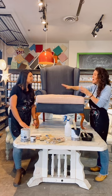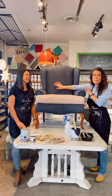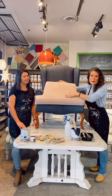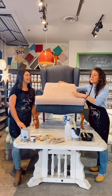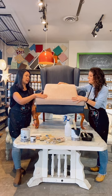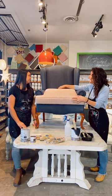Okay, so let's just talk about picking the appropriate color. So we picked Oxford Navy for this chair because it's got really great pigment and we knew that it would cover this pale color. So this is just a cotton fabric and this is a beautiful fabric to paint. So natural fabrics are going to give you the best results. So cottons, linens, that kind of thing, for sure.